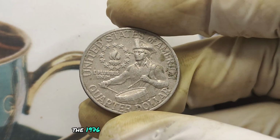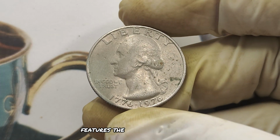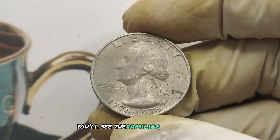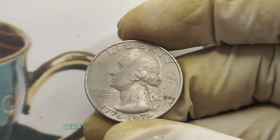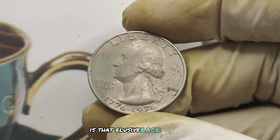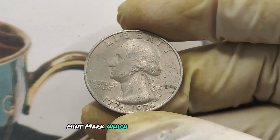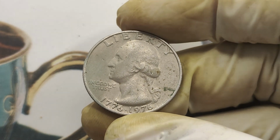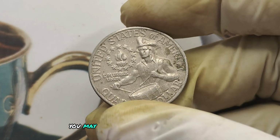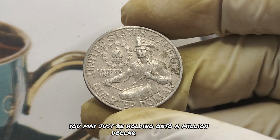The 1976 no-mint mark quarter dollar features the bicentennial reverse with the drummer boy, and on the obverse, you'll see the familiar portrait of George Washington. What sets this coin apart from other 1976 quarters is that elusive lack of the P mint mark, which should be located just below the date. If you find one of these rare coins, congratulations! You may just be holding onto a $1 million treasure.